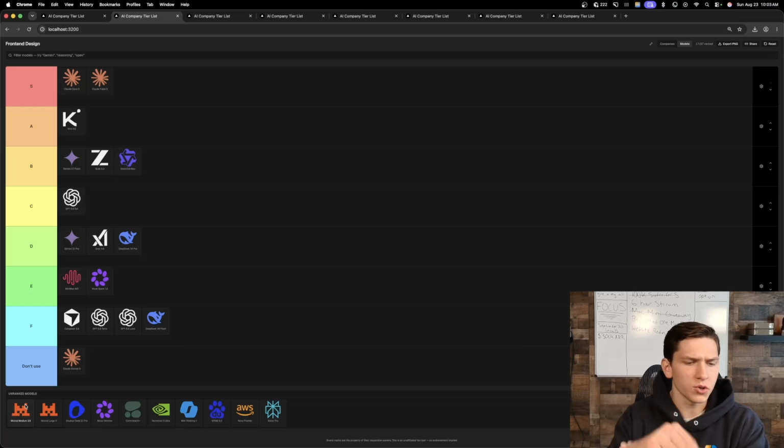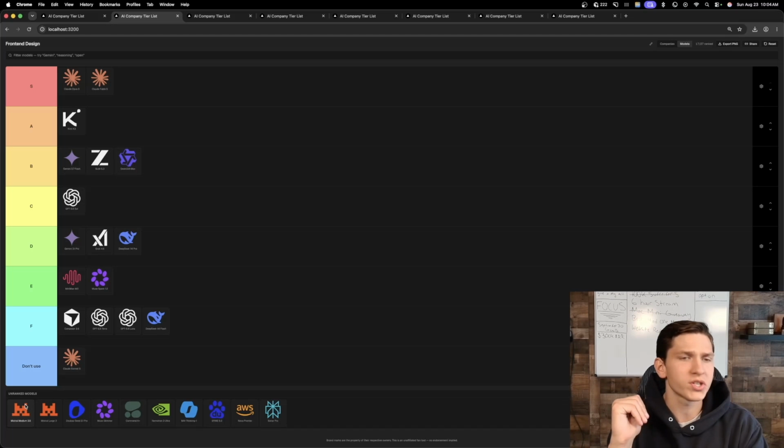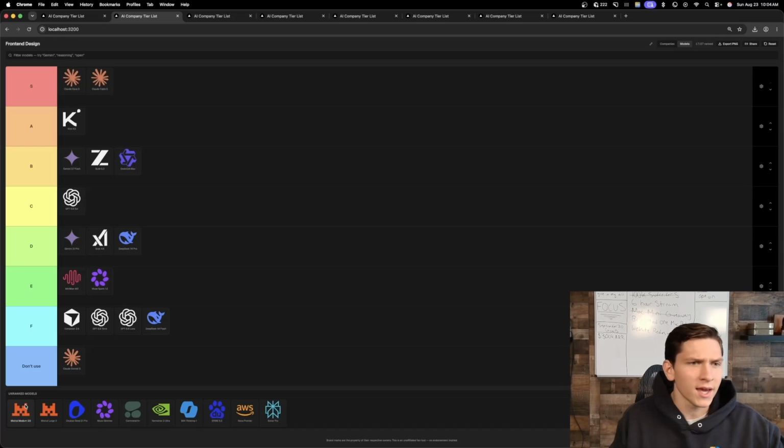But with Mistral, I don't use Mistral models. So these are the models and how they stand today, in my opinion, in terms of front-end design. And this comes from real-world experience.